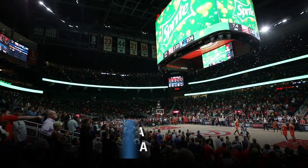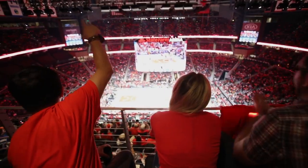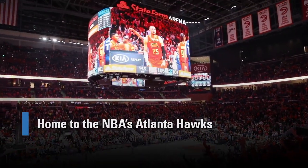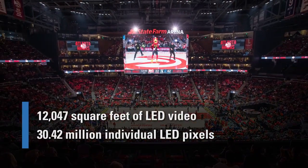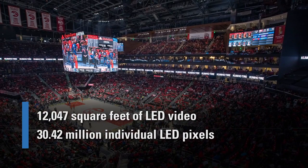The new State Farm Arena in downtown Atlanta, Georgia, underwent the second largest renovation in NBA history. Home of the National Basketball Association's Atlanta Hawks, the arena now features more than 12,000 square feet of Samsung Smart LED signage, offering 10 times more LED video than the previous arena configuration.